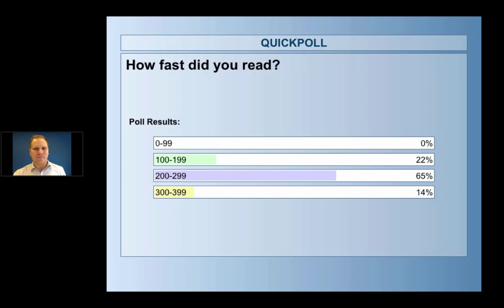Let me go back to the slides. I said the average is 150 to 250. Well, one, we've got a pretty smart group here. Two, this is the average for adults in the U.S. For college students, it's more like 200 to 300.